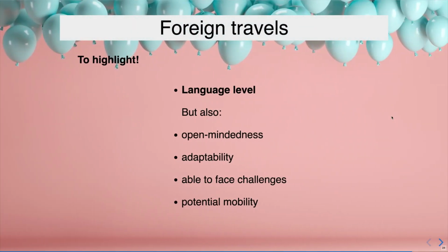Your travels and all your experience abroad can be very interesting to highlight. It could also show open-mindedness, adaptability, the ability to face challenges, and potential mobility too. So you can add them to your CV.